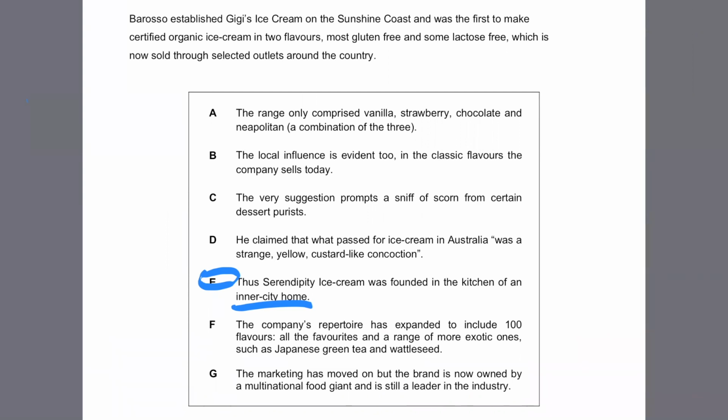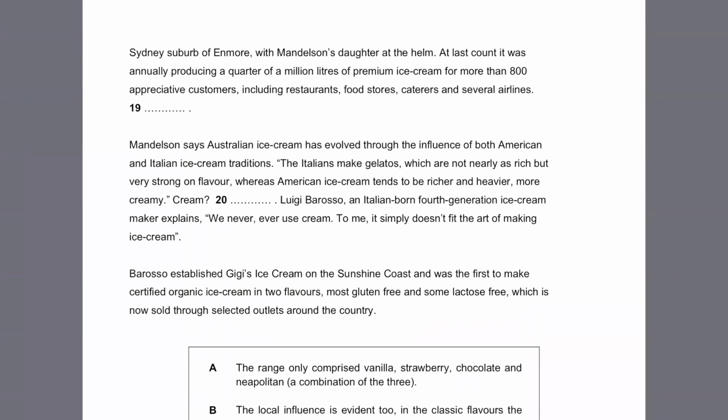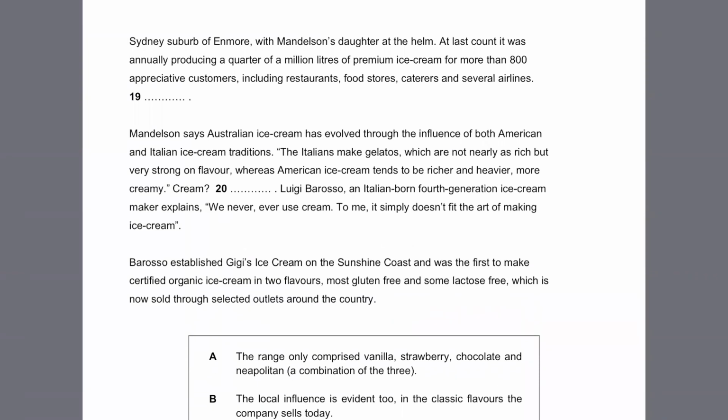Moving on, we can expect that they're going to be talking a bit more about the progress of the company, right? It says, at last count, it was annually producing 250,000 liters, huge amount of ice cream for more than 800 customers. And those customers aren't just individuals, it's also restaurants, food stores, caterers, and airlines are supplying it for airplanes. So this is talking about the growth of the company, right? How the company is getting bigger and bigger.